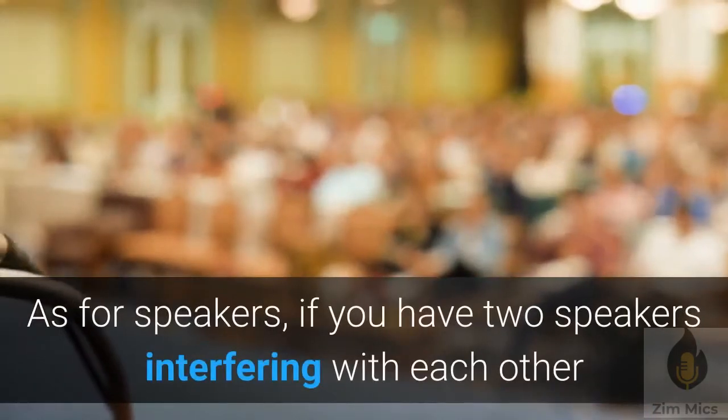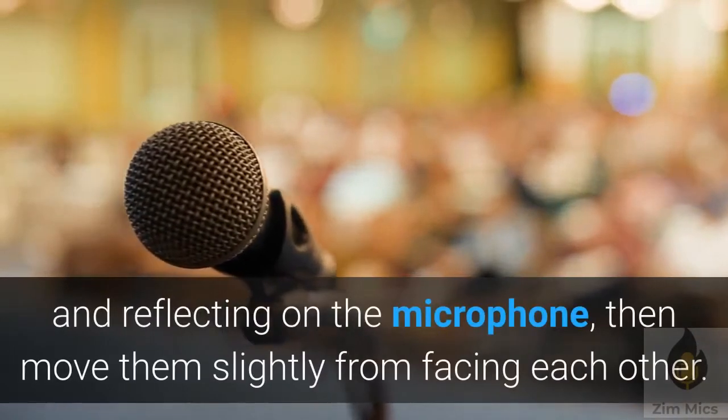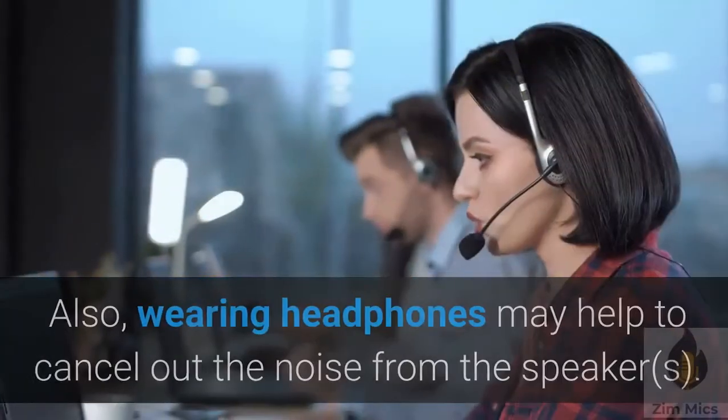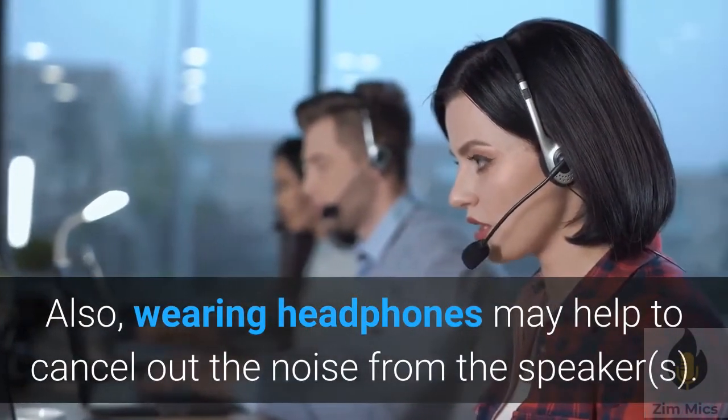As for speakers, if you have two speakers interfering with each other and reflecting on the microphone, then move them slightly from facing each other. Also, wearing headphones may help to cancel out the noise from the speakers.